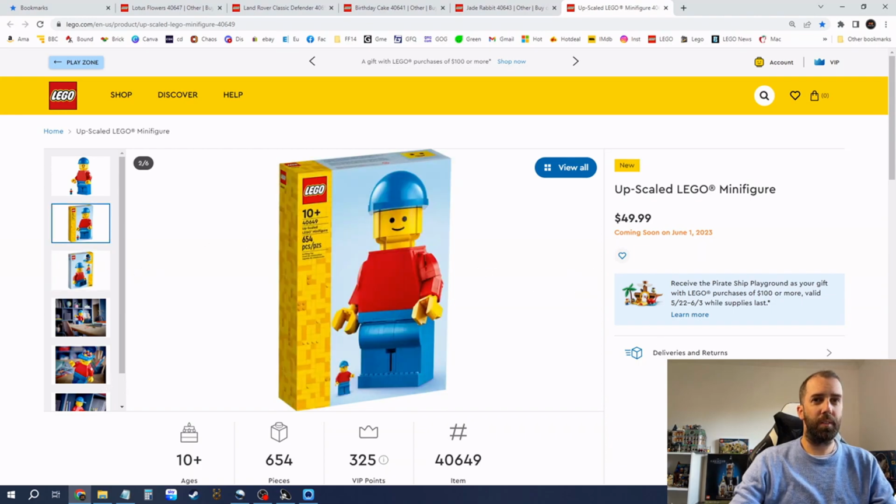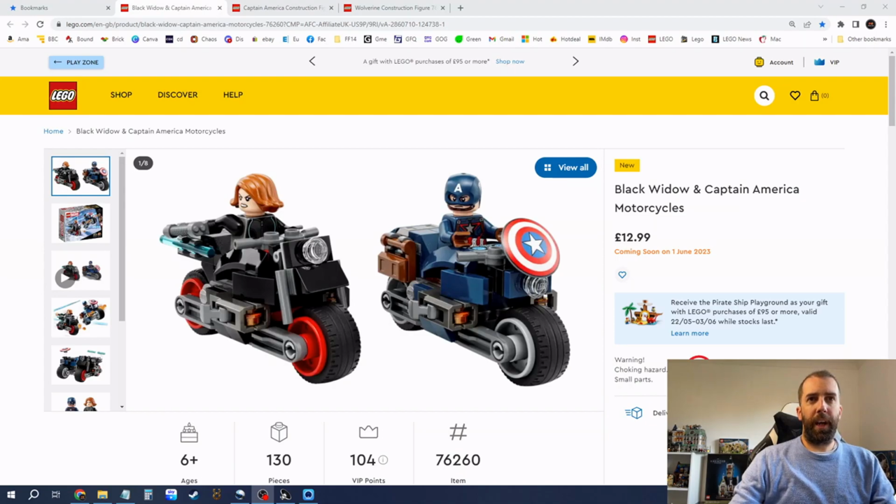That's those. For Marvel in June, we get 3 sets, at least in the UK and Europe. These 3 sets aren't yet listed in the US. I don't yet have pricing of them. So I imagine they'll be coming at some point, I expect. But at the moment, for June the 1st, it does look like it's just the UK and Europe. First off is the Black Widow and Captain America motorcycles, priced at £13 or €16.